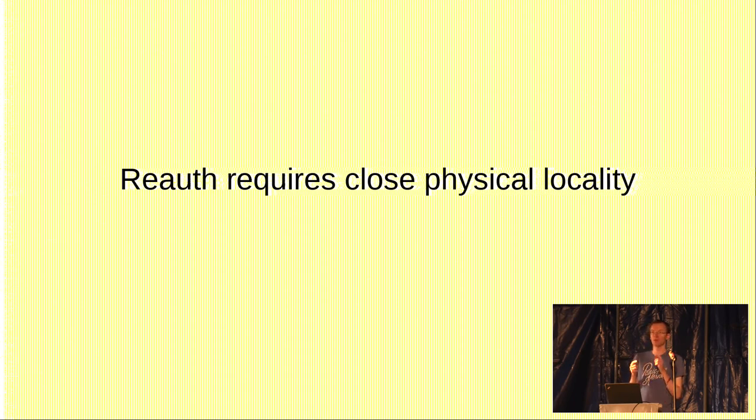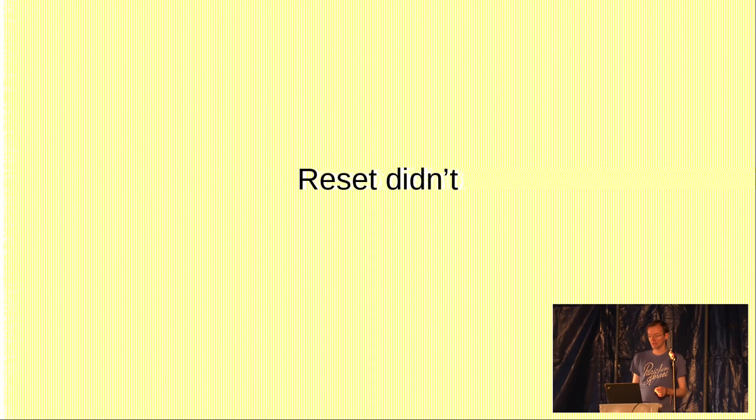The bulbs will look at a request to join a network and will check that the signal is sufficiently strong that you must be very close to the bulb, and will use that as a way of saying, okay, no, I'm not going to join this network because you're too far away. Unfortunately, the command to trigger a factory reset of the bulbs did not require any physical proximity. And once you do a factory reset of the bulbs, they will join the first network that asks them to join.